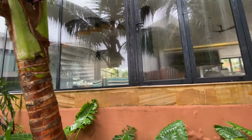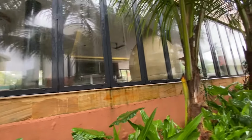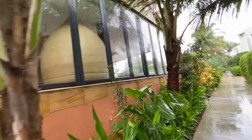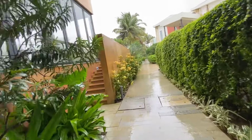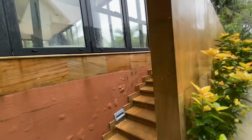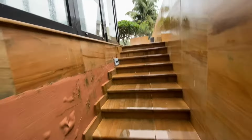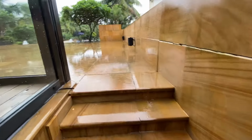So this is the common room. If you can see on the left hand side, you will see the gym, games room. They have a library, and here you can just sit and relax. I'll show you the swimming pool from here. The common room basically oversees this swimming pool area.